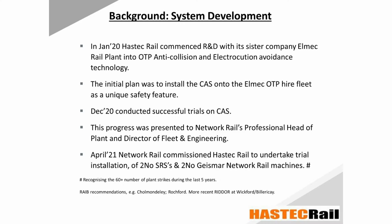So he got some of his fellow directors from Elmec plant, which is one of our sister companies, and the directors from the R&D, and said, I want this going on my plant. I want to make our plant the safest, and he wanted that as a USP. But as part of the natural development, we engaged with all the right parties, Network Rail being a significant one, and Network Rail said, no, actually, we want it on our plant, and we'll work with you in terms of the approvals to make that happen.